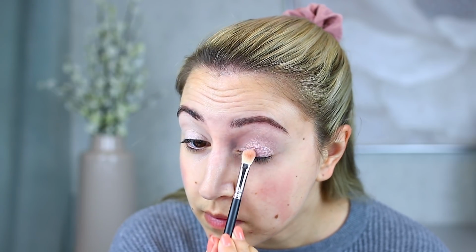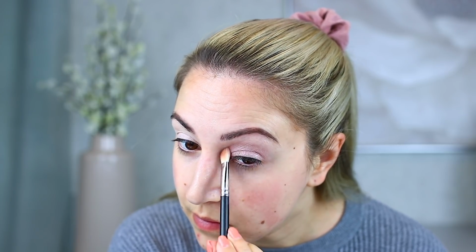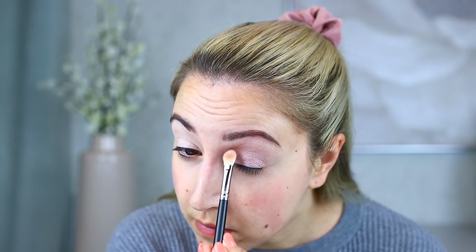Next, I went in with a MAC 217S brush, and I did pick up my first shimmer shade. Now this is called Ask For, and this is a really gorgeous kind of light shimmery purple. It's really, really beautiful on the lid. It also translates very well with pigmentation.